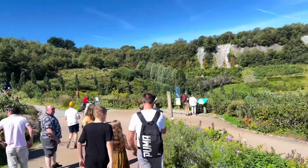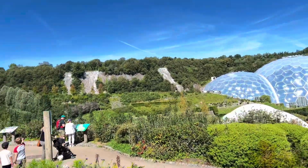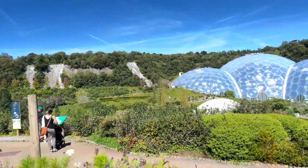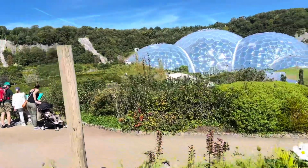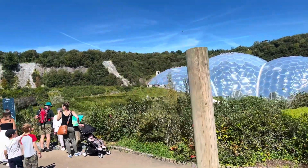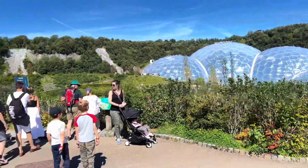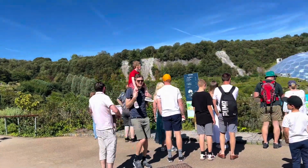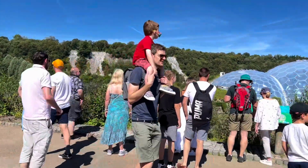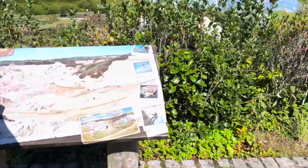It was lovely walking down. You can see you have to walk down into the valley, or quarry, or whatever you want to say. And on the way down, there were some beautiful flowers and plants and lots of information, mainly about how we're ruining our planet ourselves and what to do to save it. Because there are fewer and fewer rainforests now.